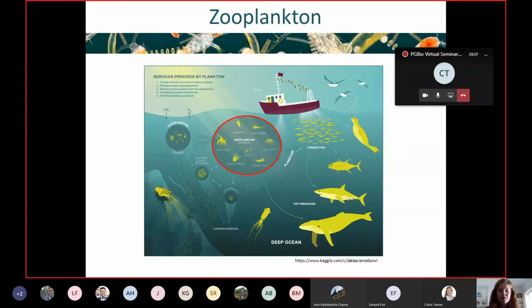So these are a very important food source for many other species, including fish, whales, seabirds, and they're also very important for nutrient cycling. So they take this fixed carbon, they eat phytoplankton, which fixes carbon at the surface of the ocean, and through their vertical migrations and through producing fecal pellets, they sequester this carbon in deeper water. So they're essential for food and for nutrient cycling.